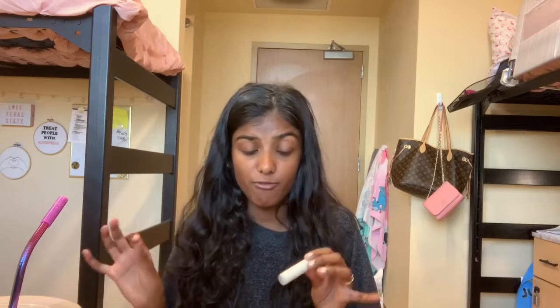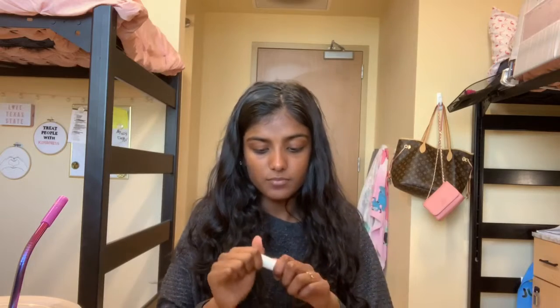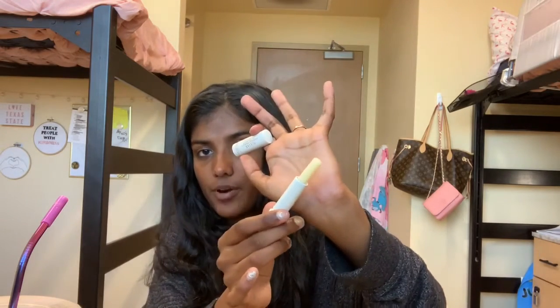The lip or chapstick that I've been really obsessed with for a while now are the ones by Fresh. The sugar one, I got a mini of the advanced therapy one. I don't know if my camera's focusing on these. I hope it is. But I prefer minis of stuff because you can take them places. It still gives you a decent amount of product.